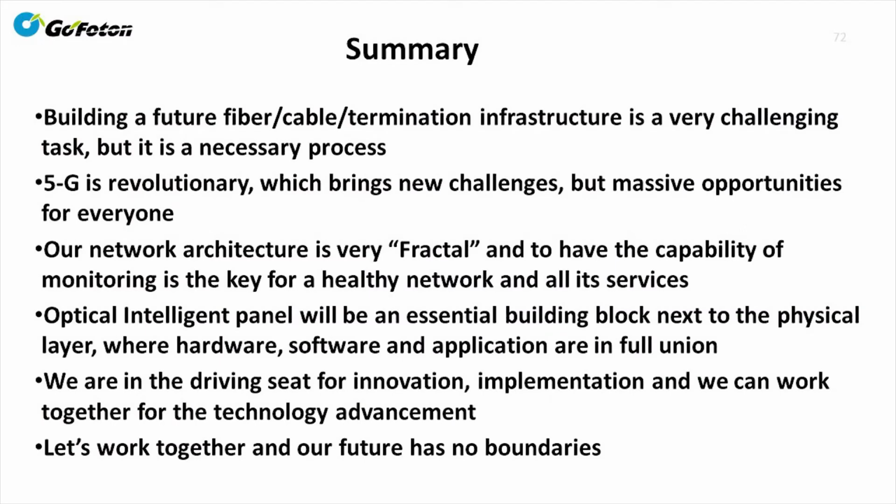The optical intelligent panel will be an essential building block next to the physical layer, where the hardware, software, and application are all in full union. We are in the driving seat, of course, for innovation and implementation, and we can work together for technology advancement. So what I propose is let's work together for our future, and our future has no boundary.